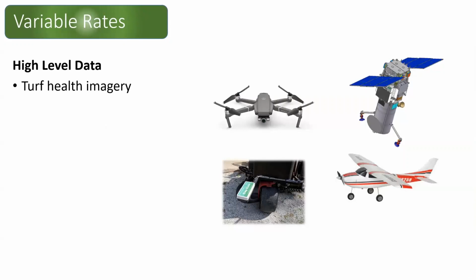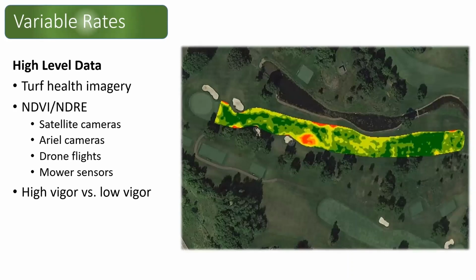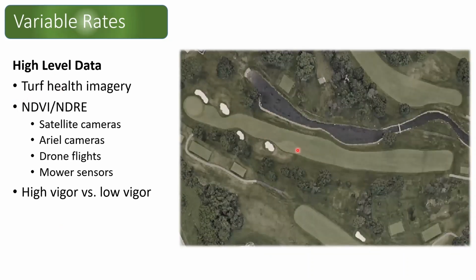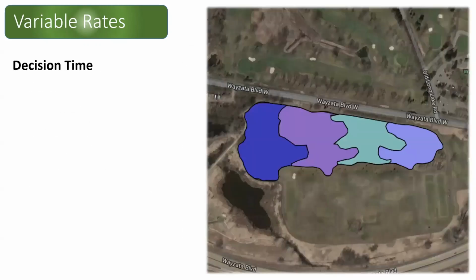Then we have high level data that's available to us from drones like Greyhawk and Gary's program, satellites, and ground sensors. Basically, we're just trying to identify areas of high vigor versus low vigor. An orange area might be an area of lower vigor. In this case, we can see some things that we wouldn't see from the ground. For instance, this area was a reconstructed bunker that now has turf growing over it. Obviously the soil profile underneath is different than the rest of the fairway. But this imagery and this type of data is predictive, and we can execute applications to help protect that turf prior to it going into a suppressed position.